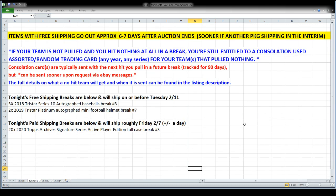Here's what you need to know about what we're breaking tonight. So the autographed baseballs are up first, the mini helmets second, and Archive Signature Series Active Player Edition is our third break of the night. The first 2 breaks are free shipping breaks. What that means to you is that they are guaranteed to ship out no later than a week from today, which is Tuesday, February the 11th. They will probably go sooner. They'll probably go a lot sooner, but they should not go any later than that if you hit in one of our free shipping categories tonight.